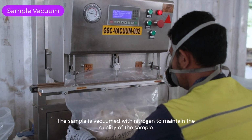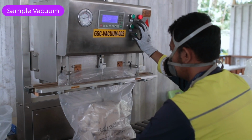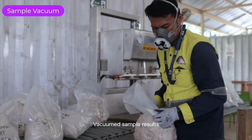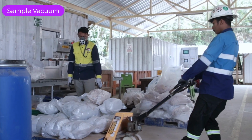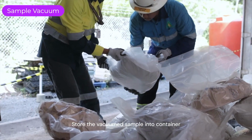The sample is vacuumed with nitrogen to maintain the quality of the sample. Vacuumed sample results. Store the vacuumed sample into container.